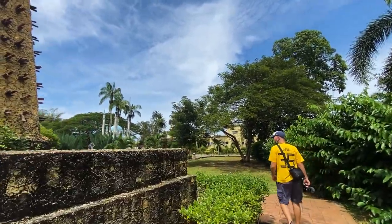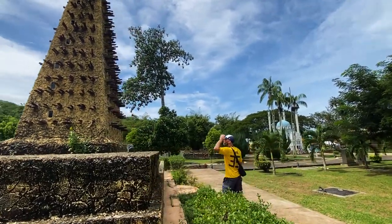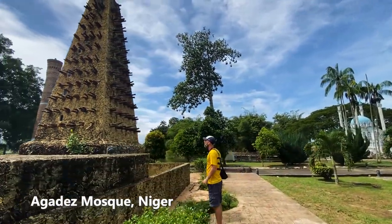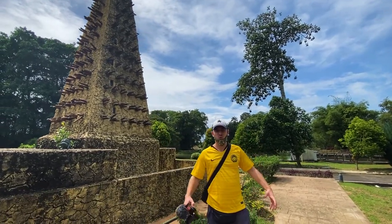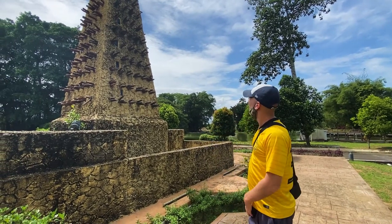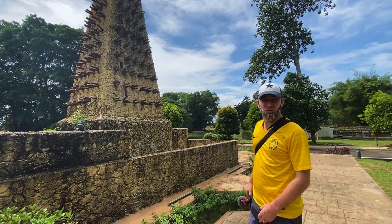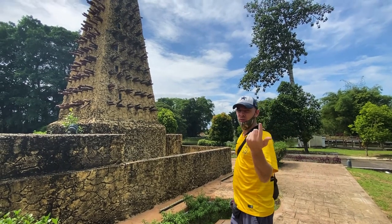Yeah. 16th century, so the 1500s. Okay. I thought it was older than that. Let's go check it out. Made for war. Yeah. Some kind of fortress where you would put bow and arrow people. That's right. Wow. Mosque from Niger. China, Russia, Niger. Okay. It's been a good trip. Let's keep going.